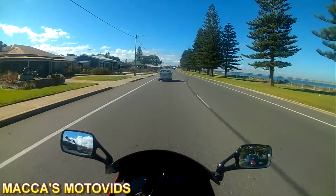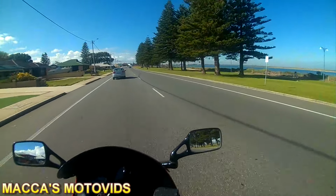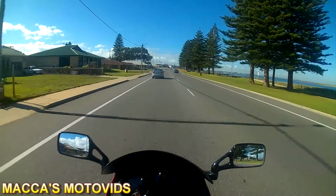Does this car look familiar to you? Does this scenery look familiar to you? Let me know in the comments below.